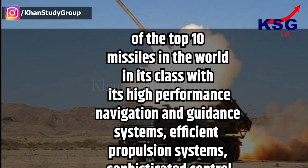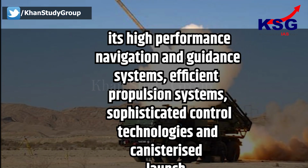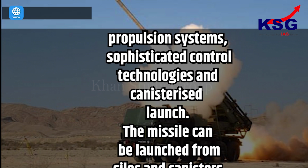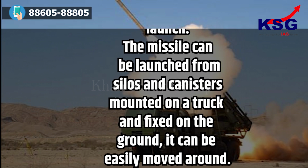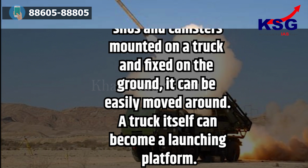Shaurya is one of the top 10 missiles in the world in its class with its high-performance navigation and guidance system, efficient propulsion system, sophisticated control technologies and canisterized launch. The missile can be launched from silos and canisters mounted on a truck and fixed on the ground. It can be easily moved around. A truck itself can become a launching platform.